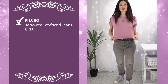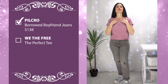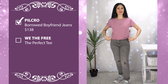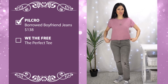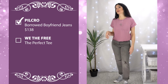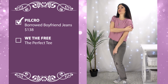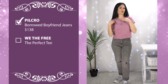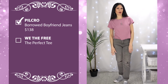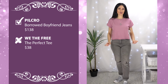So this top is the weethefree the perfect tee. I don't think it's that perfect. I wish I got it in a large. I got it in a small, so I might exchange it for a large because I feel like it's not what it looks like in the picture. Because in the picture, the girl was like, it was hanging off her shoulder. That's not happening here. I wanted something that was gonna be off the shoulder. If I can't get it in a large, I probably will return it. The price on this t-shirt is $38. I wish it was bigger. That's all I can say.